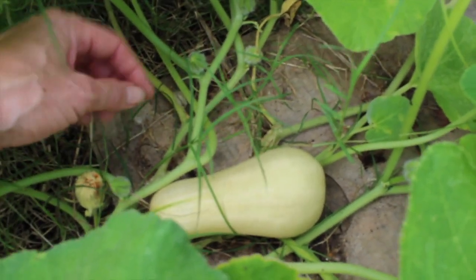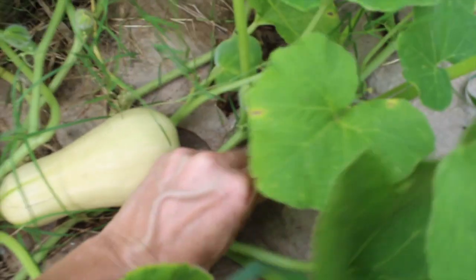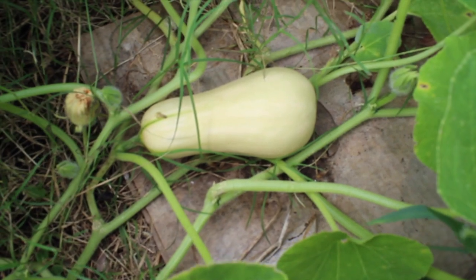Oh, hey, vine borer. Well, it's time for you to die. Oh, my God, you're dying now. Okay, killed him.